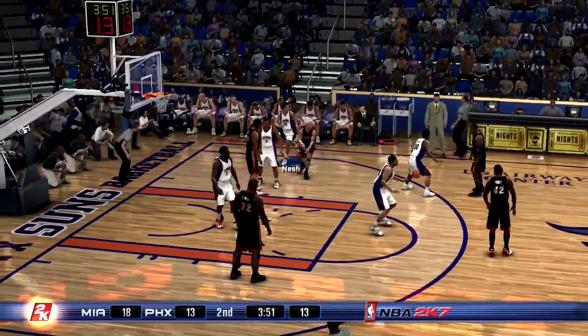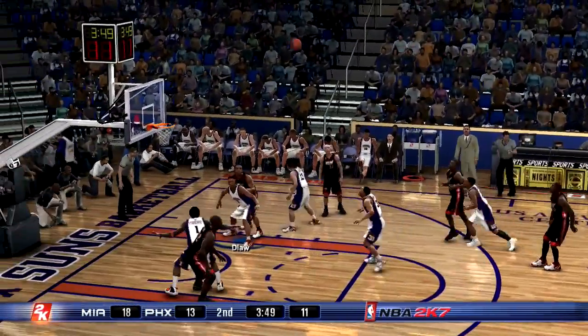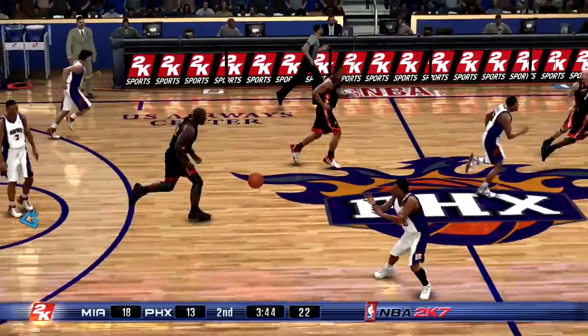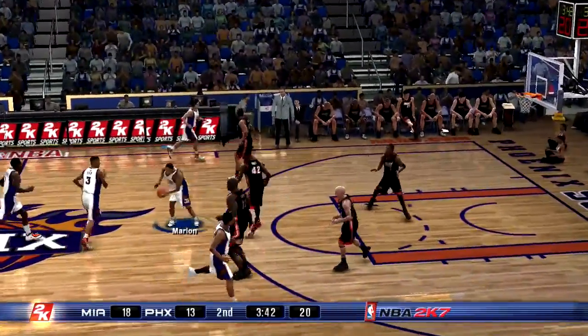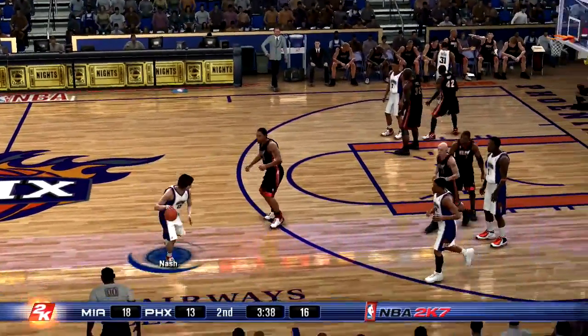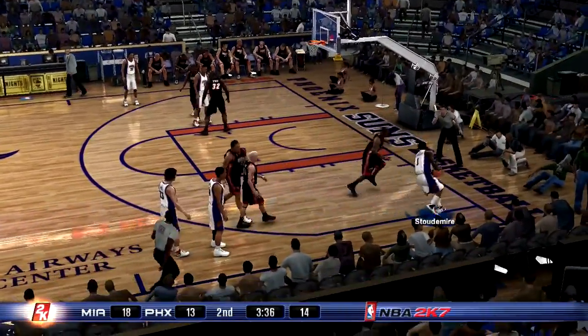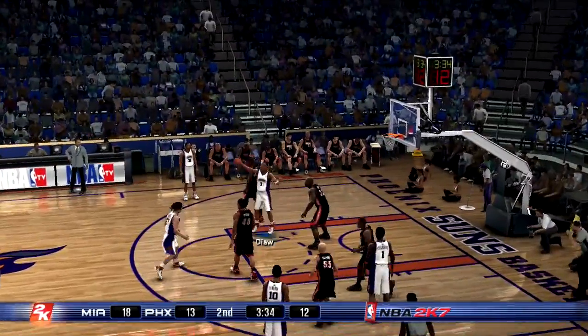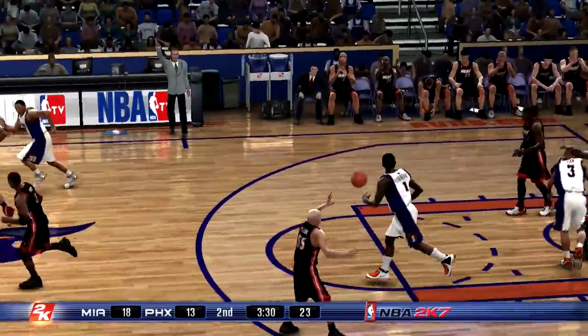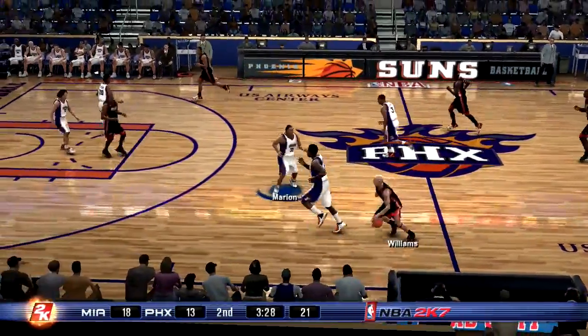The pass to Williams. Posey from downtown. Off the mark. Posey had a decent look there. Despite the miss, I'd expect him to take that shot again. Pass, right wing, to Diaw, Nash. Top of the key, O'Neal reels it in. And it's a 5-point game.